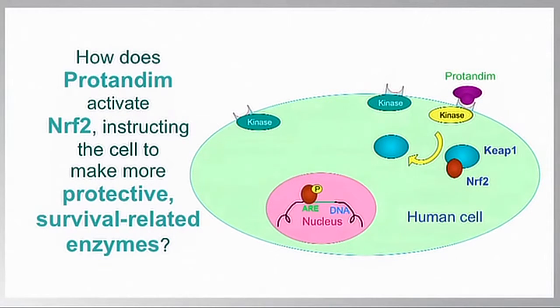And it finds about 3,000 of those genes out of 25,000 that have a specific switch that Nrf2 can bind to, and it's a switch like a dimmer switch on those 3,000 or so genes. And the action of Nrf2 binding to those genes increases the activity of that master blueprint, those 3,000 genes.